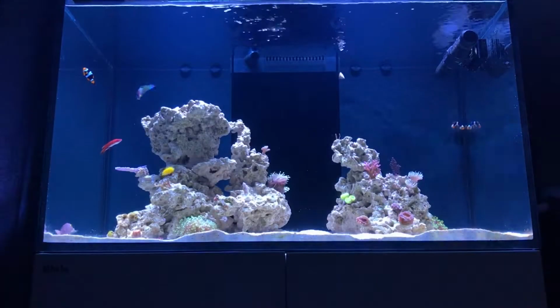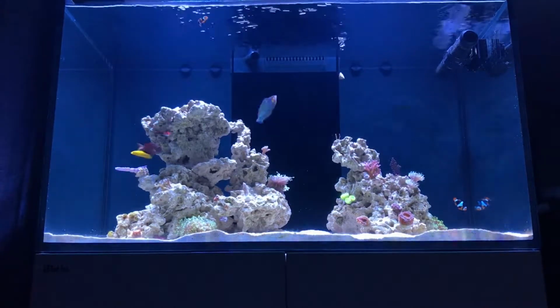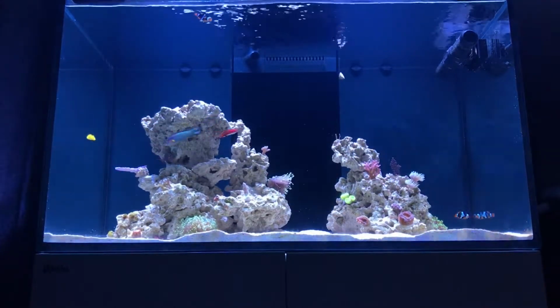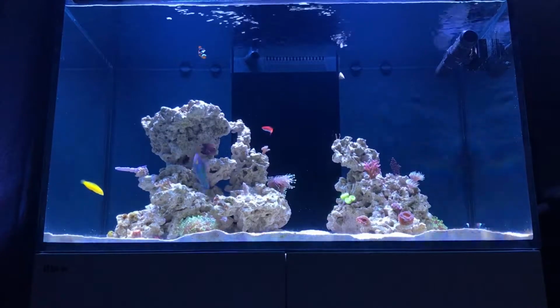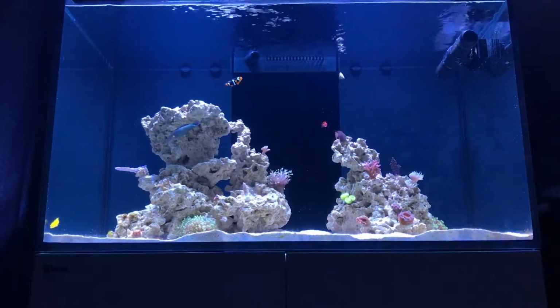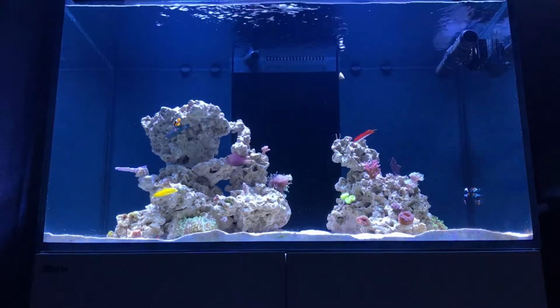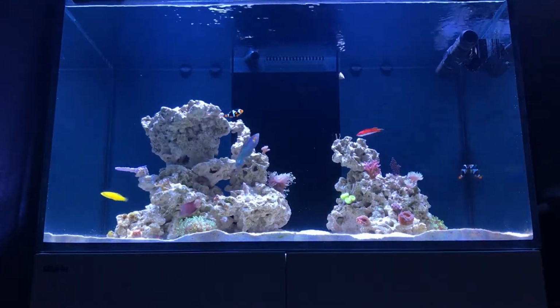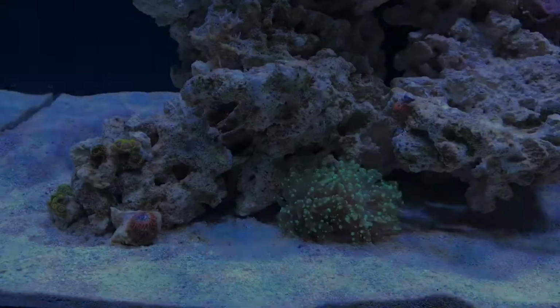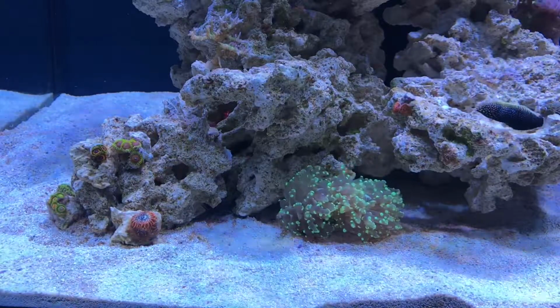And hopefully it doesn't turn out to be anything. But here's the milestone, guys. The tank's been up for I think about 5 months now. So added the first SPS, some beginner SPS, and they've been doing pretty good. So excited about that. But let's start on the left side and work our way to the right. Just update you on some of these coral. The frog spawn's doing great.